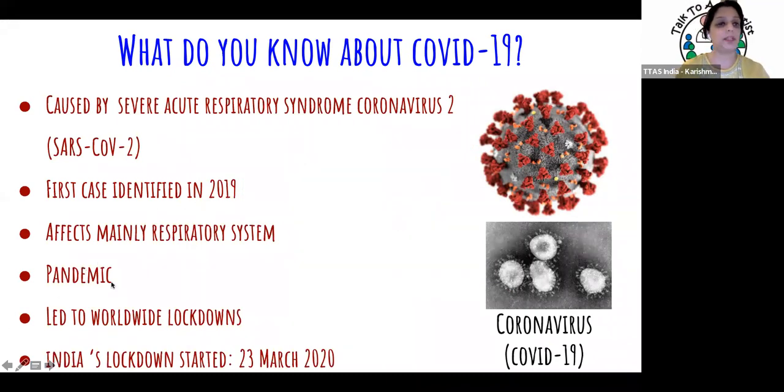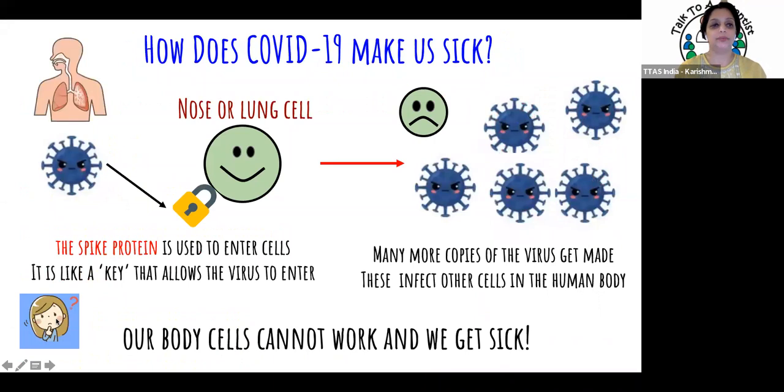And we all know a little bit about this, right? Don't we know? We do. Absolutely. So we can move on. Go ahead, Snehal. Okay. So we've all heard about COVID-19.